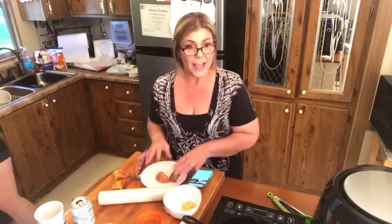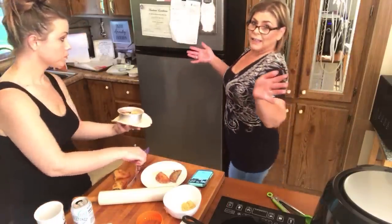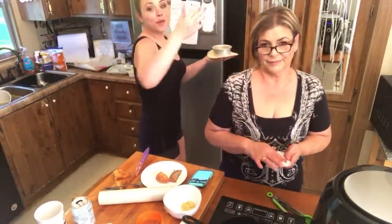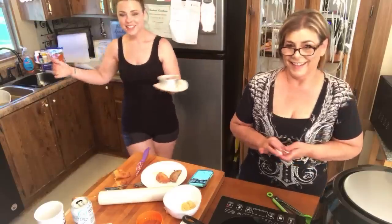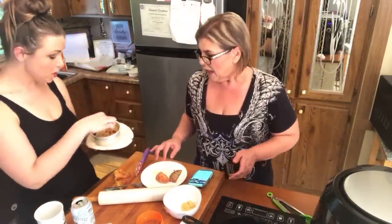But I will say this. I have been eating this stuff over the last 2 weeks nonstop. No weight gain. Okay, look. I've been eating it. No weight gain. She eats so much more than me, too. And look how thin she is. I eat a lot. Oh, gosh.